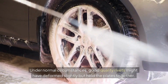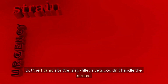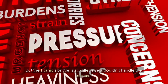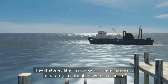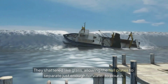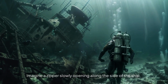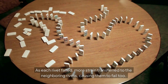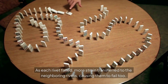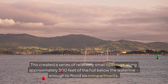Under normal circumstances, good quality rivets might have deformed slightly but held the plates together. But the Titanic's brittle, slag-filled rivets couldn't handle the stress. They shattered like glass, allowing the hull plates to separate just enough for water to pour in. Imagine a zipper slowly opening along the side of the ship. As each rivet failed, more strain transferred to the neighboring rivets, causing them to fail too.